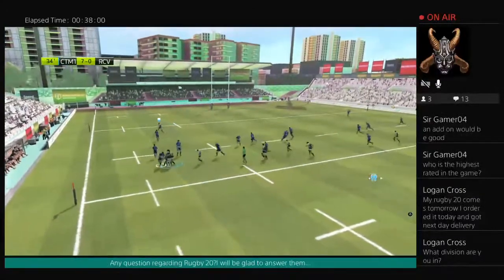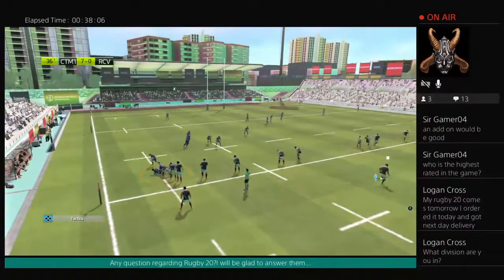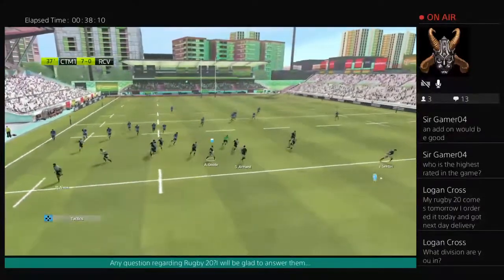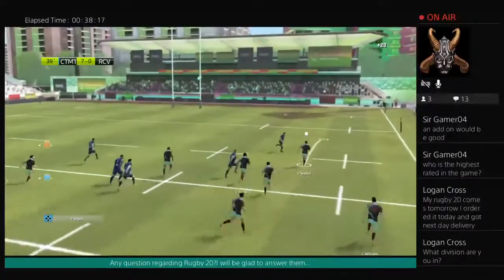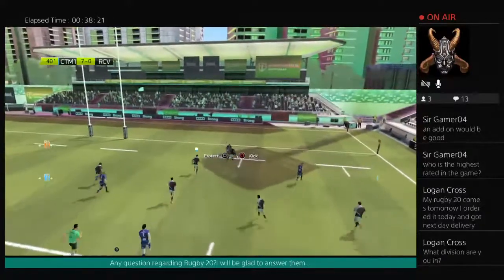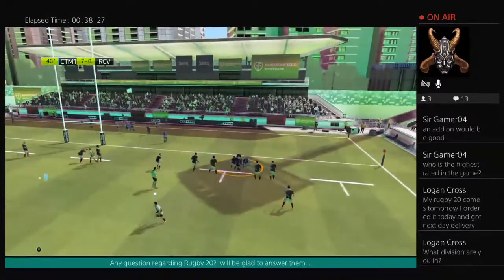So I managed to get, I think, that $2,000 for getting promoted. But like I say, you do get points to go and buy more players for my squad. I'll actually go after this game. I will go to my squad and see if I can buy another booster pack to get some different players.